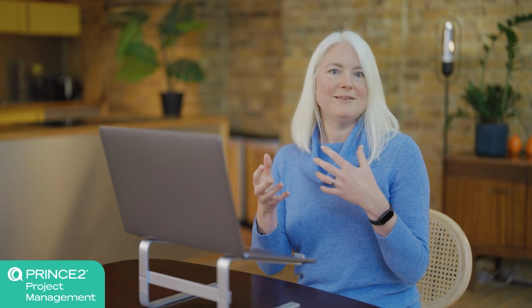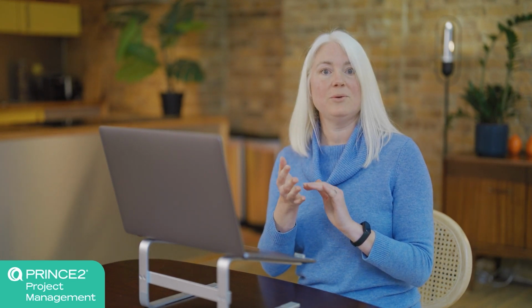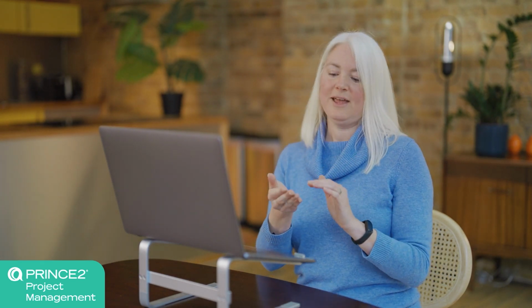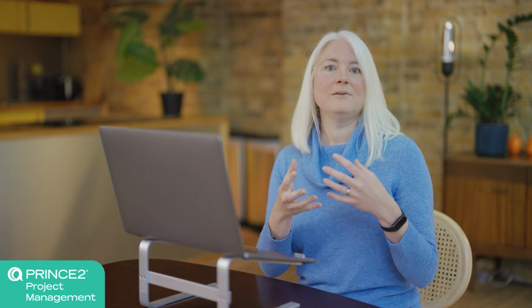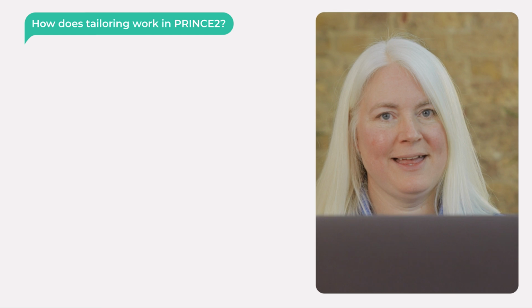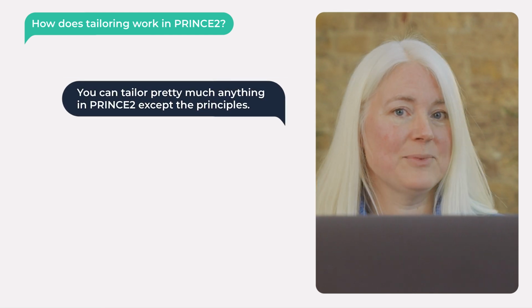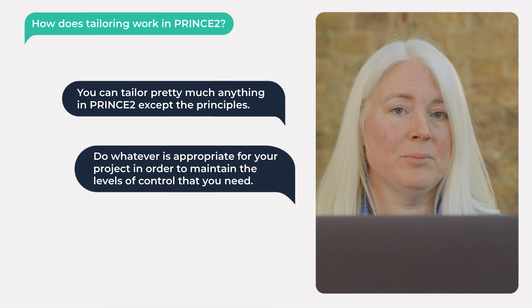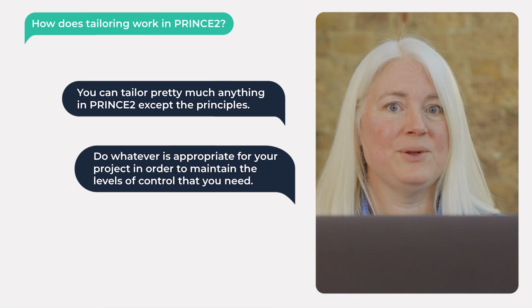So in summary then, we can manage and tailor PRINCE2 to suit our situation, and we can tailor the terminology, the roles, the processes, the techniques, whatever you need to do in order to meet the principles of PRINCE2. So the key takeaway here is that you can tailor pretty much anything within PRINCE2 except the principles. Do whatever is appropriate for your project in order to maintain the levels of control that you need.